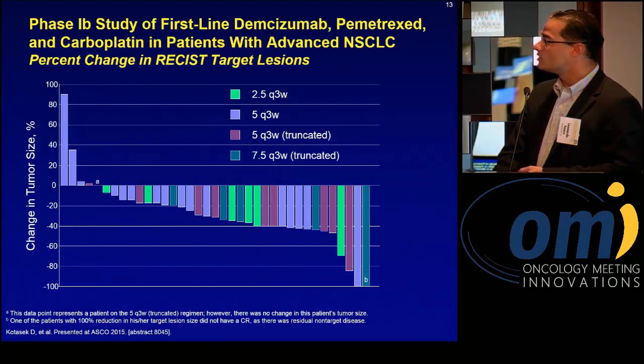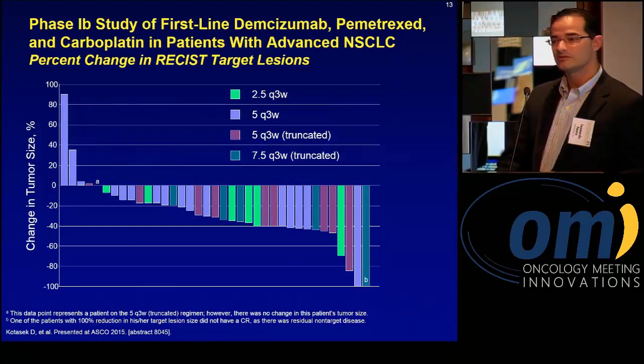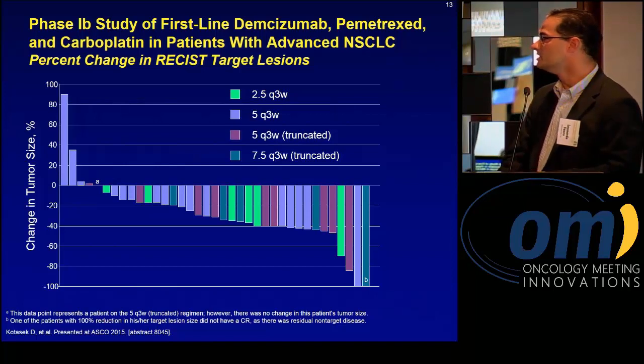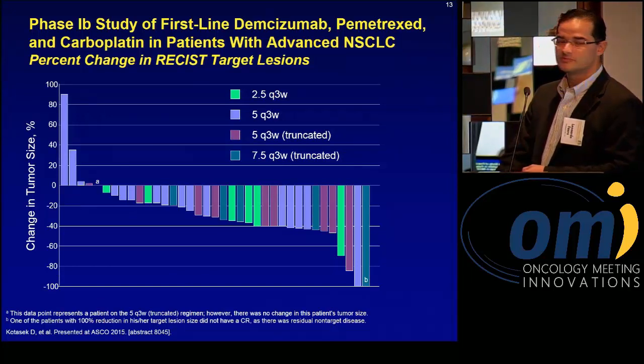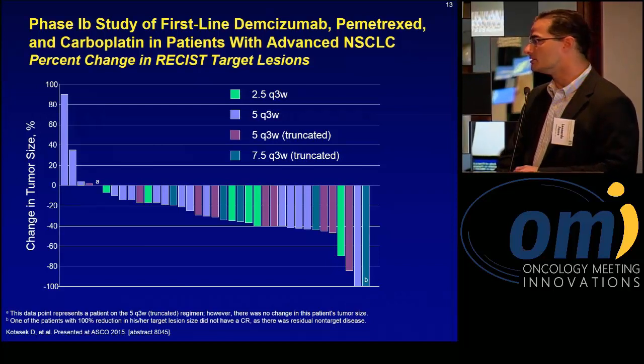And here is the waterfall plot. So we did see responses. Obviously, this is uncontrolled data with chemotherapy, which is known to be active, obviously. But we also saw responses that ranged from the low doses of Demcizumab through the 7.5 milligram per kilogram every 3-week dose that was not ultimately chosen to be taken forward.